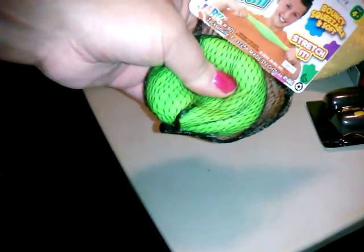This is the item he really wanted, after I showed him, which I've squished like 10 times. It is this. It's called Stretch Dough Ball. And they have it in neon green, neon orange, and neon pink. So as soon as he saw it, I just ordered more. I ordered an orange and a pink because I want one. So I'm going to open it.